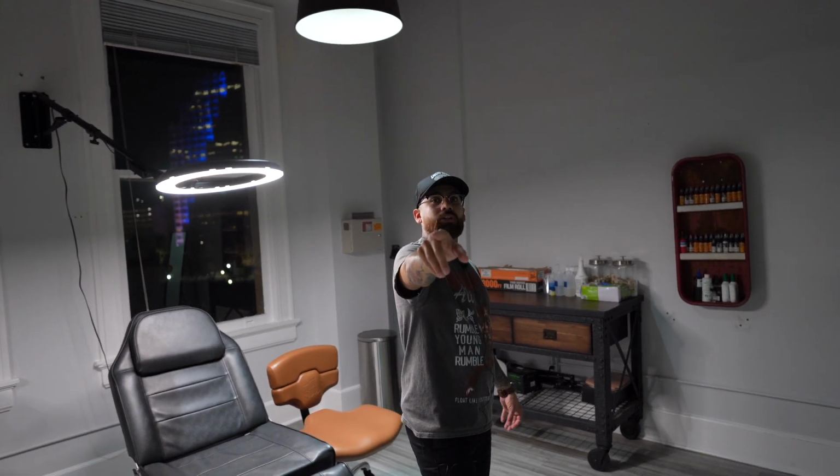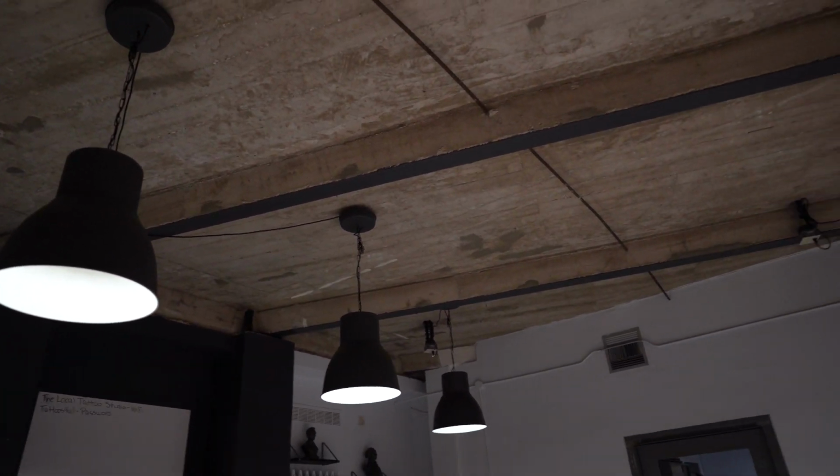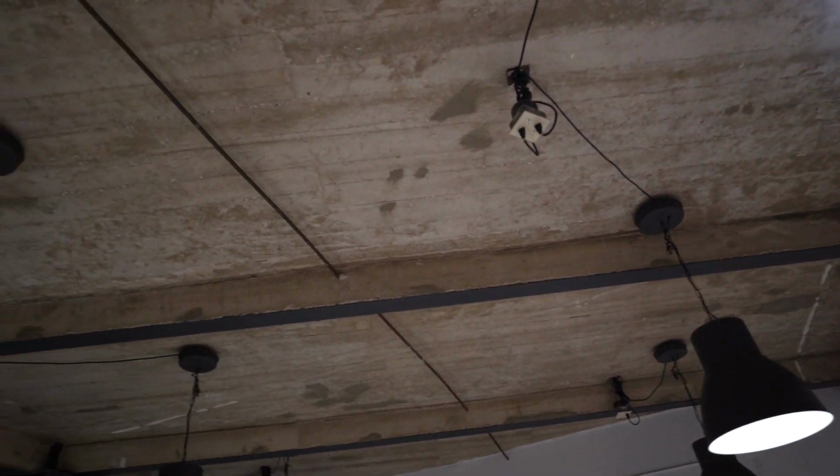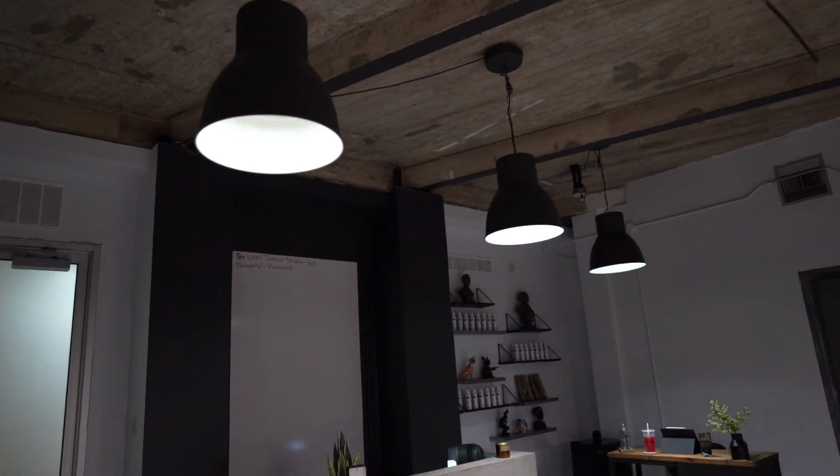Also, guys, another reason, so I wasn't looking for a new studio. I just happened to find this one, and I thought it was really cool. But this is the only room in the building that has high ceilings and an exposed concrete ceiling. All the other rooms, I don't know how high their ceilings are, but this is the only one with an exposed ceiling, and it came with these cool lights already. They're like a gray color. I don't know if you can see it on camera, but yeah, I liked everything about it.